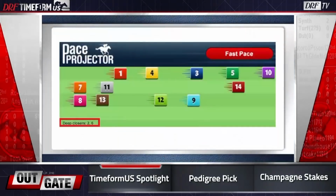I want to start out with a quick look at the pace projector, and you'll see two of the horses aren't listed. They're deep closers who we are going to talk about, given that the pace is projected to be fast. And there's two other horses not listed as well, the 15 and 16, because we don't show also eligibles on the pace projector. But if they do happen to draw into the field, this will adjust on the fly. It does adjust for scratches, so you can keep in mind those things will be accounted for. It's kind of a live tool that changes as the race changes.